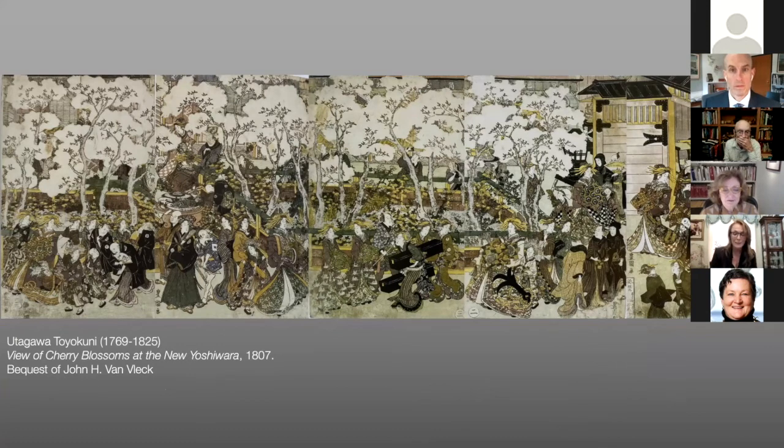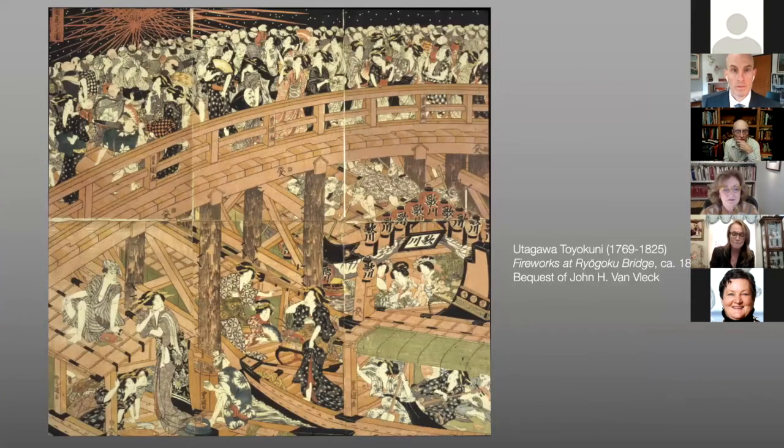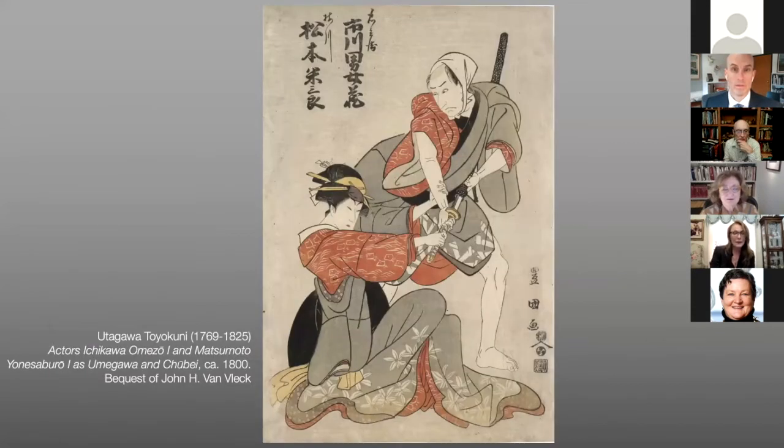Here is a five-panel pentaptych, viewing of cherry blossoms at the new Yoshiwara, also from the Frank Lloyd Wright collection. Or, next slide, this six-panel double triptych, Fireworks at Ryogoku Bridge, that was added by Van Vleck. In addition, there is a select group of exceptional early kabuki works by the Utagawa school. Next slide. Like this print by Utagawa Toyokuni of the actors Ichikawa Omezo I and Matsumoto Yonesaburo I as Umegawa and Chubei, also from the Frank Lloyd Wright collection.